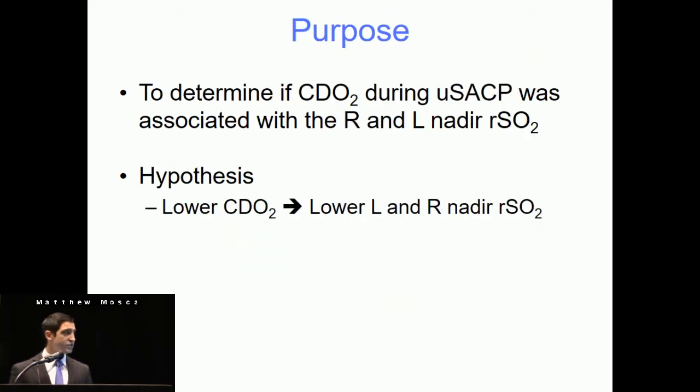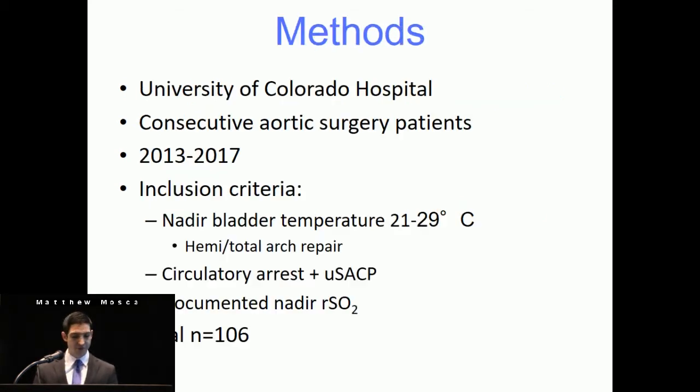So the purpose of this study was to determine if cerebral oxygen delivery during unilateral SACP was associated with the right or the left nadir regional saturation. A reasonable hypothesis was that lowering our delivery would result in a lower left or a lower right nadir regional saturation. This study was undertaken at the University of Colorado Hospital.